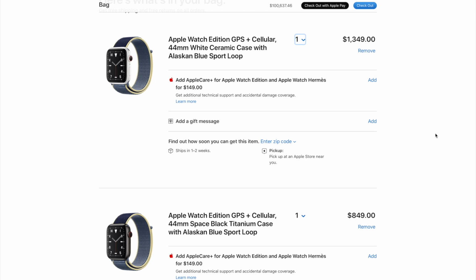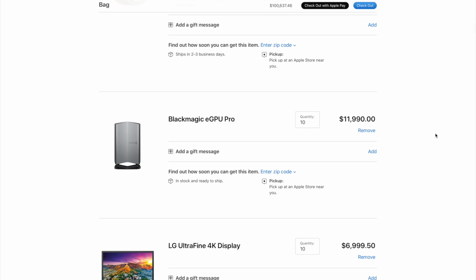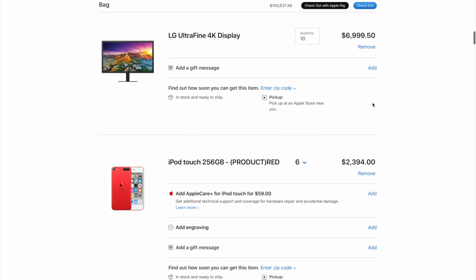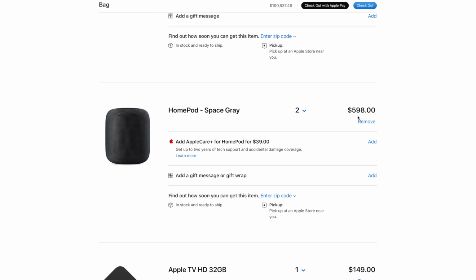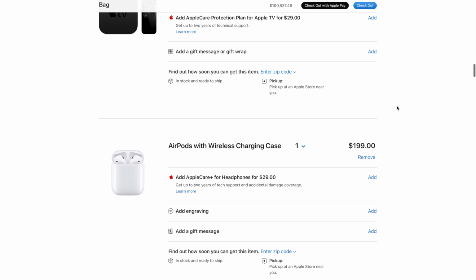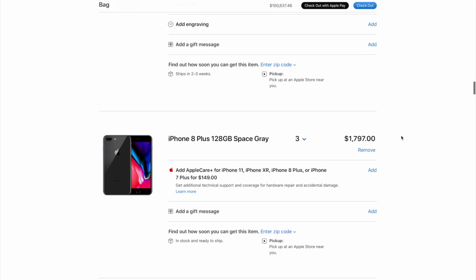Now, in my bag, I have an Apple Watch Edition GPS Cellular 44 millimeter white ceramic case. Then I have the titanium case. Then I have the stainless steel case. I have a Blackmagic eGPU Pro for $11,990. I have an LG UltraFine 4K display for $6,999.50. I have an iPod Touch 256 gigabytes for $2,394. HomePod, two colors, $598. Apple TV HD, $149. Apple TV 4K, 64 gigabytes, $199. I have the AirPods with wireless charging case, that's $199. I have the AirPods Pro, that's $249.